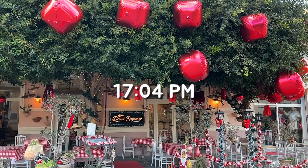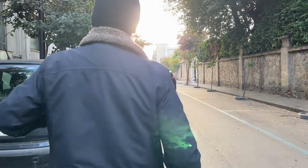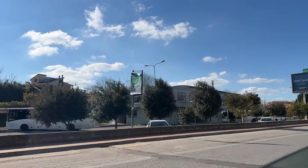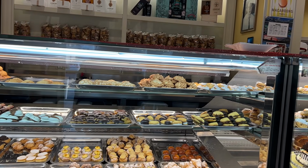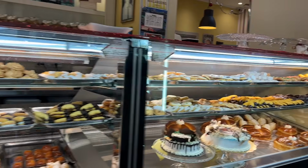It was 5 p.m. and we all wanted something sweet, so we went to my dad's favorite pasticceria because it has a baba that he calls corazzato. So a baba which is cut in the middle and filled in with fresh cream.